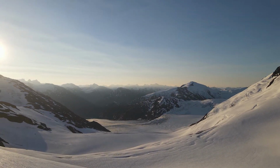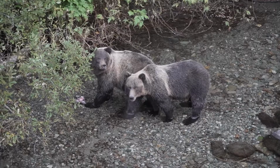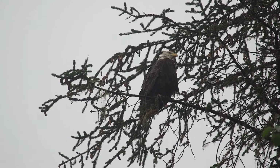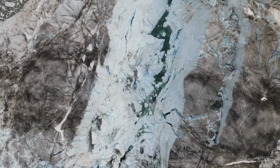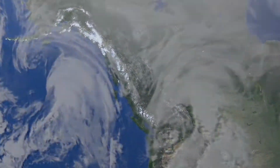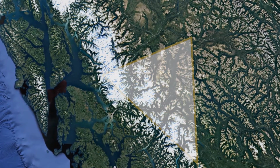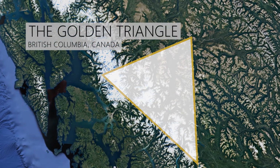Canada is a land rich with natural resources. And in this abundance lies British Columbia's Golden Triangle, which is so named for its world-class collection of gold and precious metal deposits. The Golden Triangle is exceptionally endowed.